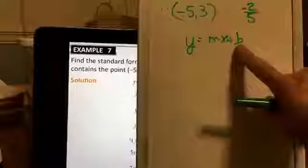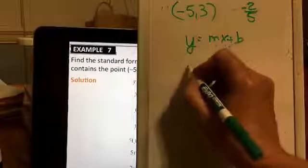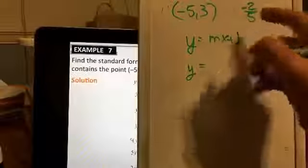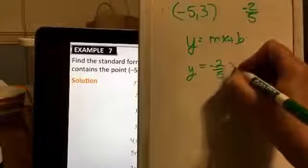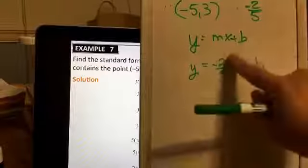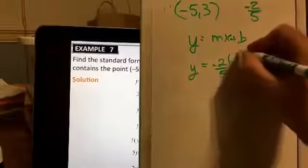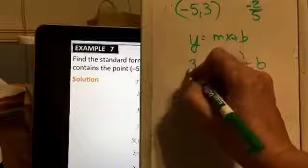We don't have a y-intercept, but we do have a point. So we're going to take our slope-intercept form of the line. y = instead of the m, I'm going to put in the slope I'm desiring. And then I'm going to take the point, which is supposed to lie on the line. I'm going to put the x value here, -5. And I'm going to put the y value over here, 3.